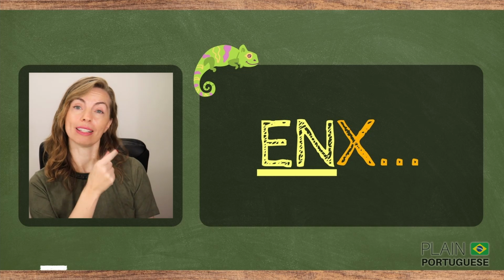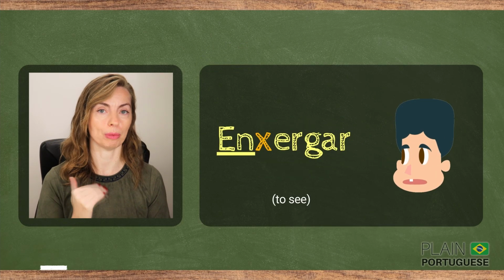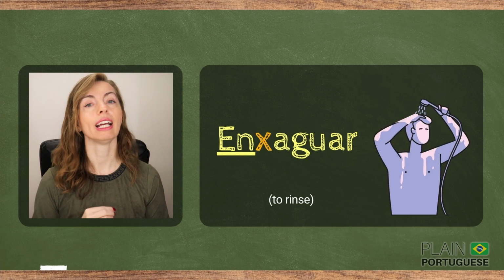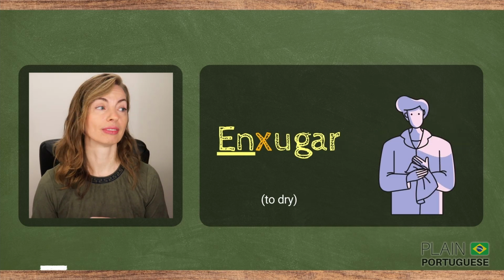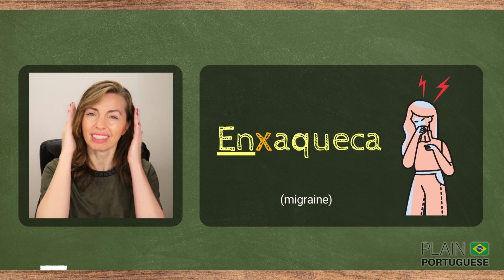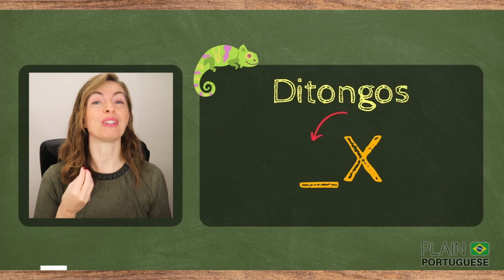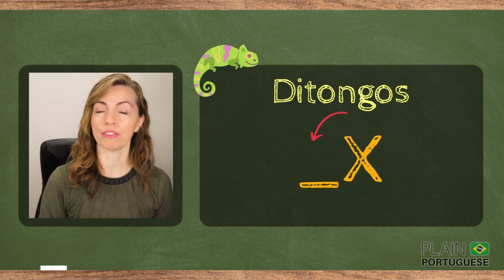It will also have this sh sound whenever it comes after the sequence en, as in enxergar, repeat after me, enxergar, enxaguar, enxugar, enxaqueca. It will also have the sh sound after diphthongs.